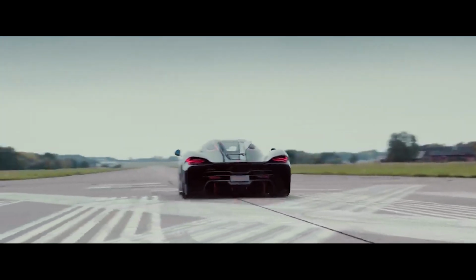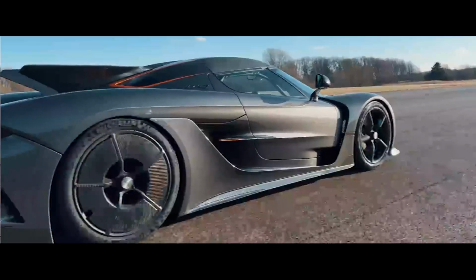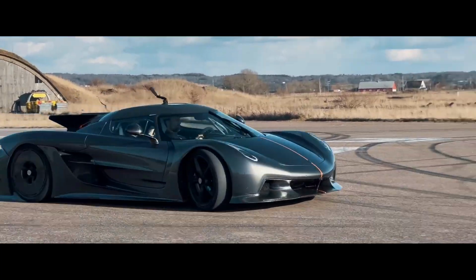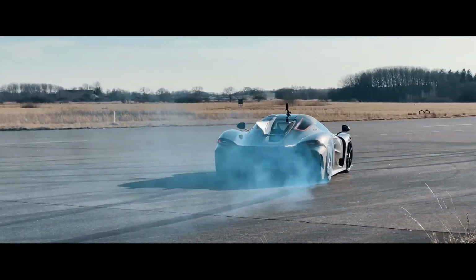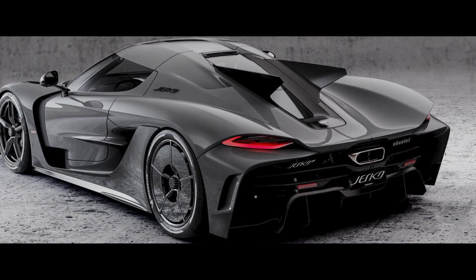Don't expect plush interiors. This is a purpose-built weapon, stripping back weight and distractions for absolute driver focus. The Jesko Absolut is the embodiment of cutting-edge engineering, a glimpse into the future of hypercar performance.